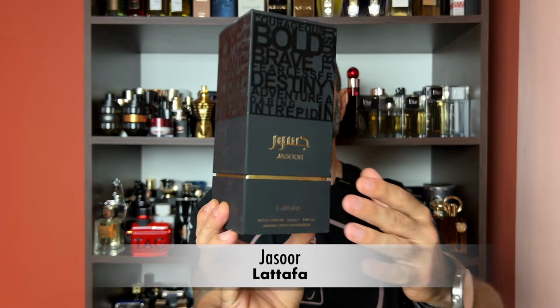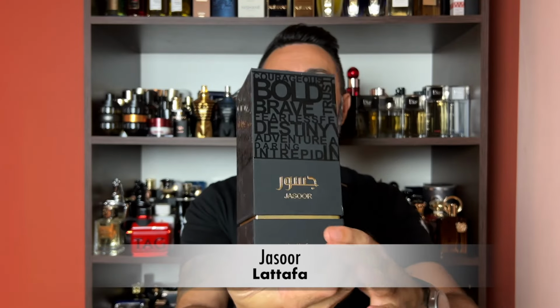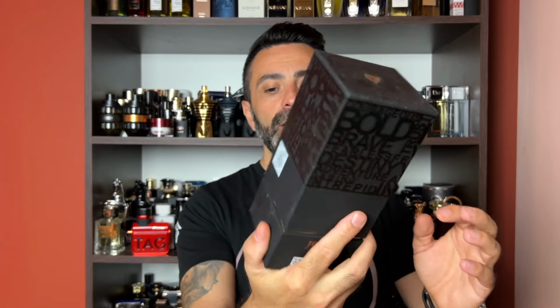And now moving on to the second Lattafa fragrance that I'm going to feature in today's video, which is called Jasoor. The fragrance comes packaged in this black colored box with golden accents. On the front you've got the name of the fragrance, the name of the company, the bottle size 100 milliliters, the concentration, EDP. On the top and sides you get some additional Lattafa branding, and somewhere on the bottom there's a production date. In this case it's September of 2023.